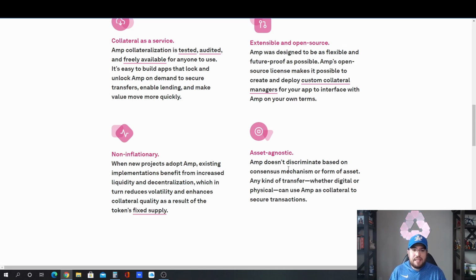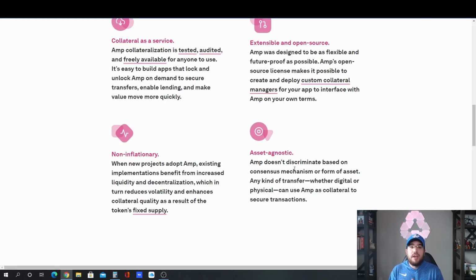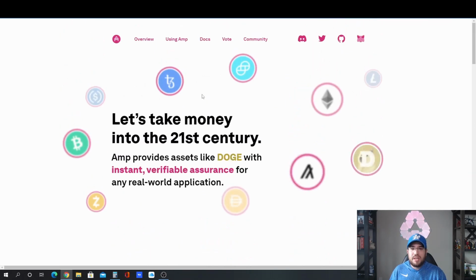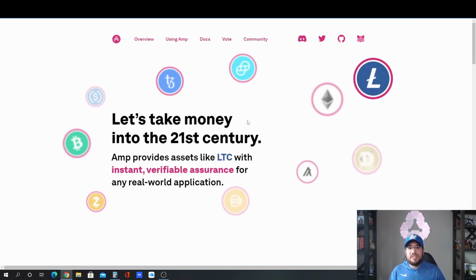And then asset agnostic. AMP doesn't discriminate based on consensus mechanisms or form of asset. Any kind of transfer, whether digital or physical, can use AMP as collateral to secure transactions. What that means is exactly what I showed up here at the top. Any asset that's being transferred can use the AMP token as insurance. And to me, that is huge.